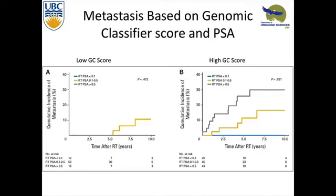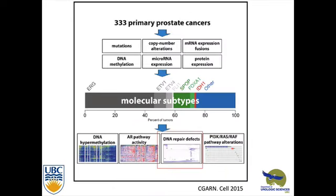But if you look at the high risk genomic classifier score, these patients benefited from adjuvant radiation therapy. Patients who had any PSA recurrence did worse than the adjuvant. And for patients who received radiation therapy after their PSA was greater than 0.05, they did worse than the group that got it at less than 0.05. And there was a 10% independent increase in biochemical recurrence.